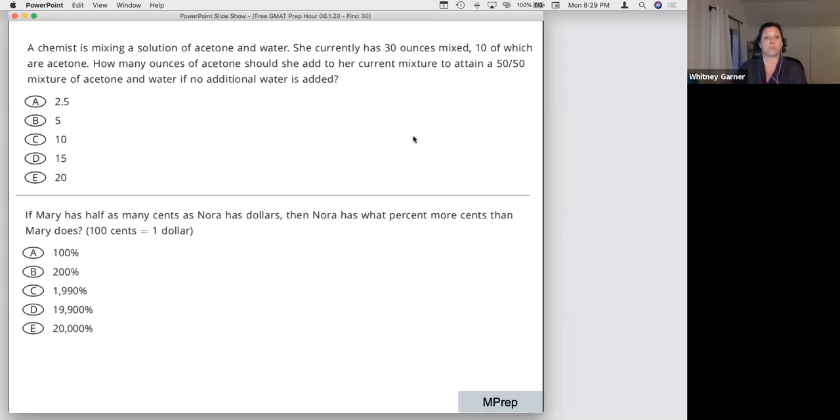Okay. What about here? I've got very spread out numbers. 2.5 up to 20. Very spread out, kind of moving up by doubling or up by 5s. In the bottom one, I have percents, and they are radically different, with the exception of 19,900 and 20,000. But notice 20,000 has a match at 200, 19,900 has a match at 1,990. So all sorts of things just jumping out.